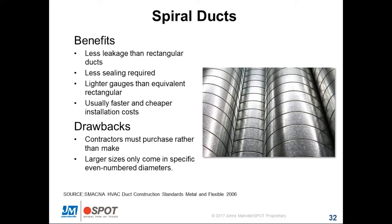Spiral duct can use lighter gauges than an equivalent rectangular duct because that seam also gives you quite a bit of reinforcing of that ductwork. Usually it's a faster and less expensive installation cost, mainly because you can use up to 10 or 12 foot lengths of ductwork versus a 4 to 5 foot length of the rectangular duct.